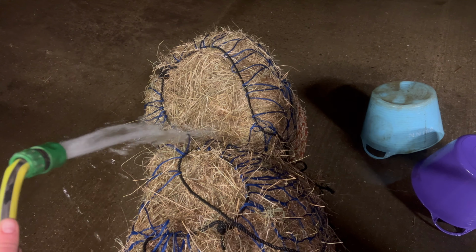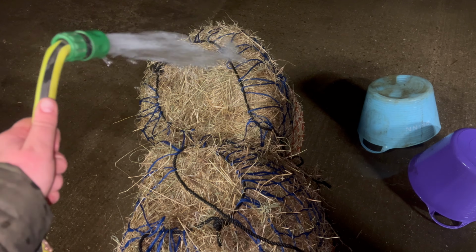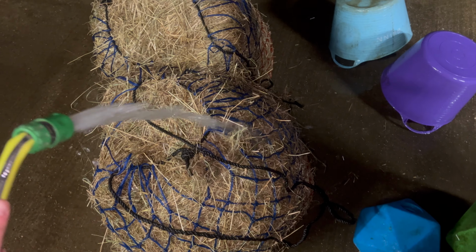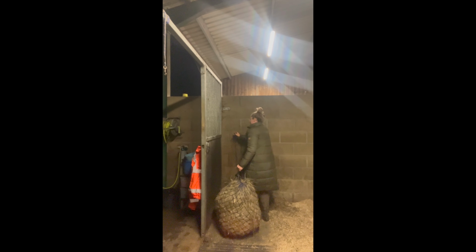So Maya gets 7 kilos of hay and Quinn gets 10 kilos of hay, so I just fill them up, weigh them. They then get really well sprayed at the moment just so that all the dust spores, mold spores, and it just makes it a lot more palatable for them. And then I let them drain before hanging them up in their stables.